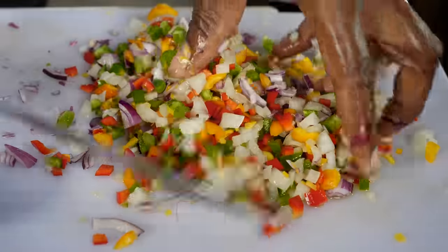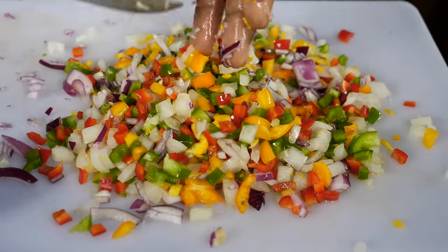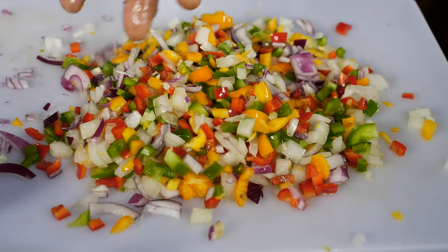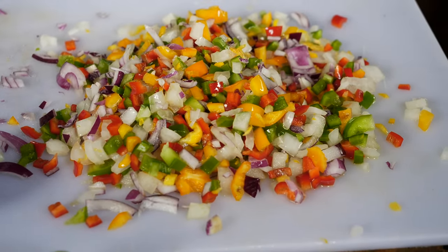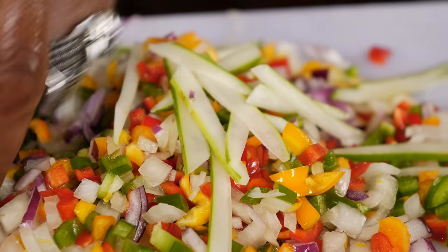Mixing everything up now, all of those peppers, the different colors, the green, the yellow, the red, the white onion, the red onion, the Scotch bonnet pepper. Just mix it up now and then add a little cucumber.